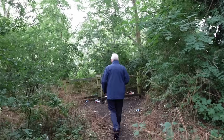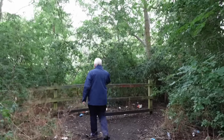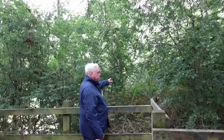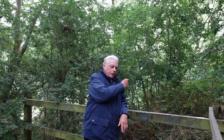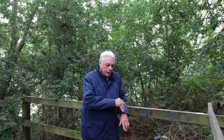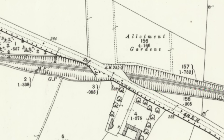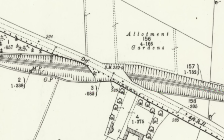Well, that bit of track bed was short-lived, Dad. Yeah, but it picks up on the other side. So there was a little bridge here, and then it went over. And just on the other end of this embankment is a bridge at a place called Chesterfield Road, I think it's called. And it looked down onto the track.